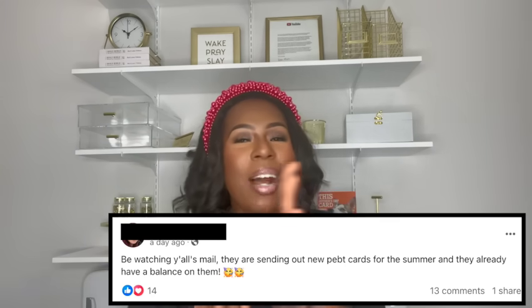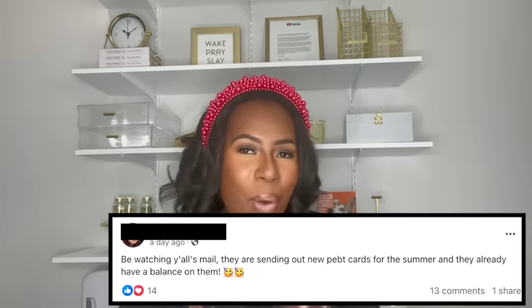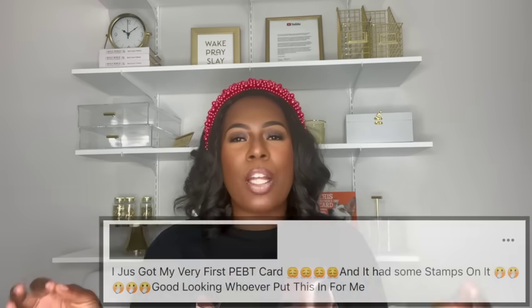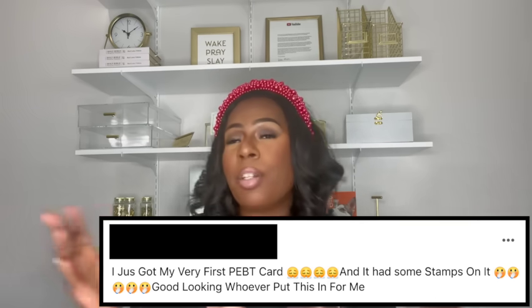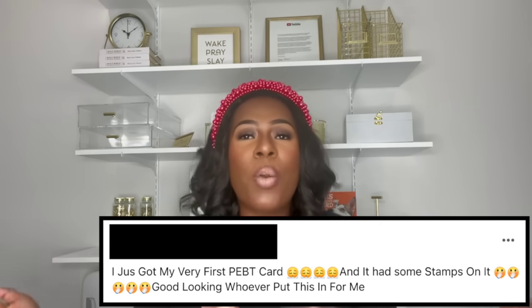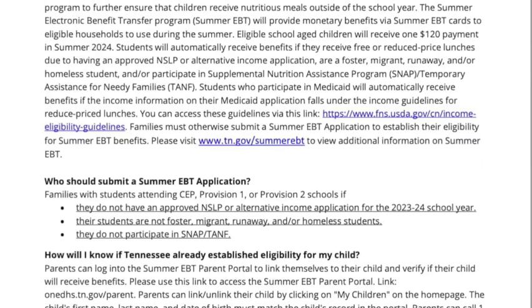Now, guys, I am so excited right now because I hope y'all been checking y'all mail. They are sending out new Sun Bucks, summer EBT, whatever you want to call it. They are sending out the cards and they have the money already loaded on them. Now, in Tennessee, parents can log in and check a portal for your eligibility. They do have applications available in all states that are offering summer EBT right now as well. But if you do submit an application in May, then more than likely you're not going to be in the first round to receive your funds.